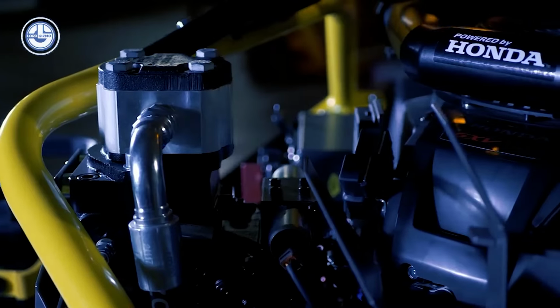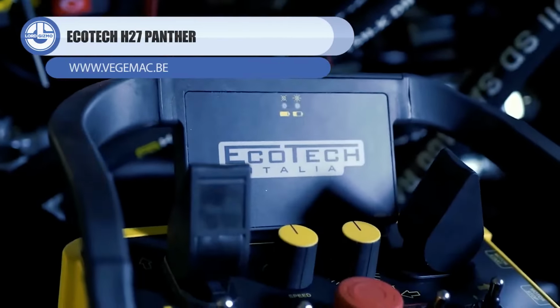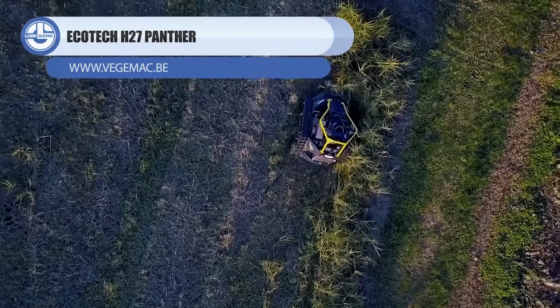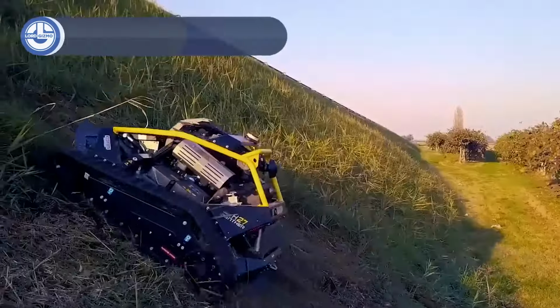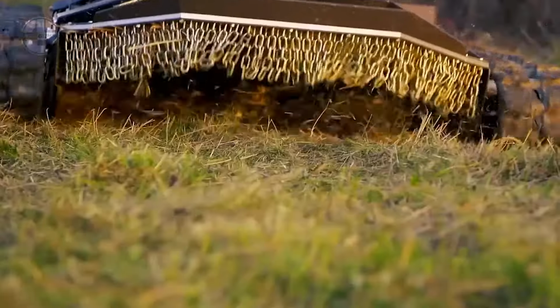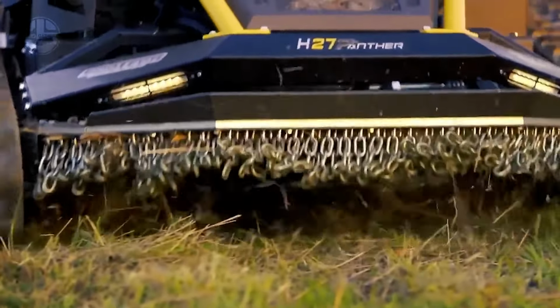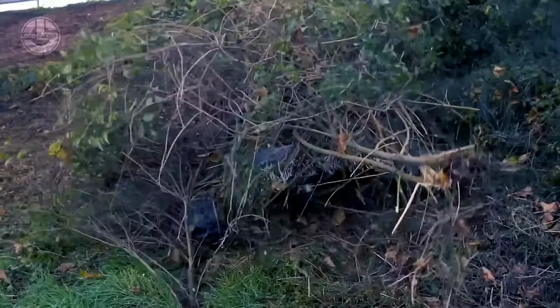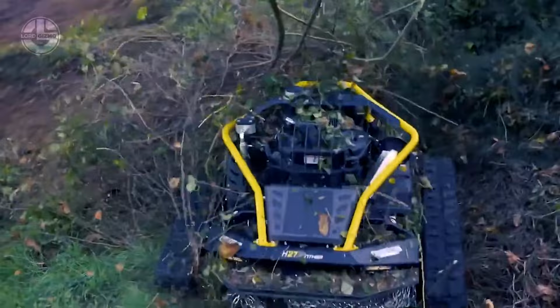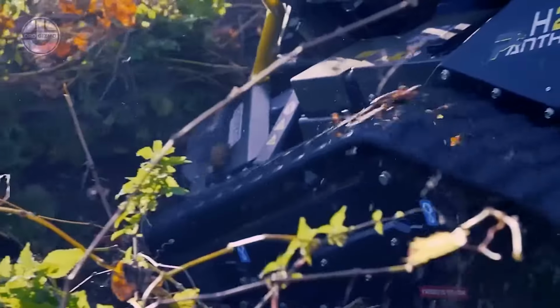A 26 horsepower, 2-cylinder Japanese Honda IGXV 800 gasoline engine powers the robust, remote-controlled Ecotech H27 Panther track mower. Even on inclined slopes, its sophisticated construction and computerized fuel injection technology guarantee excellent lubrication. The vehicle has remarkable grip skills, keeping traction above average on natural slopes and shaky roadways with slopes of up to 65 degrees.